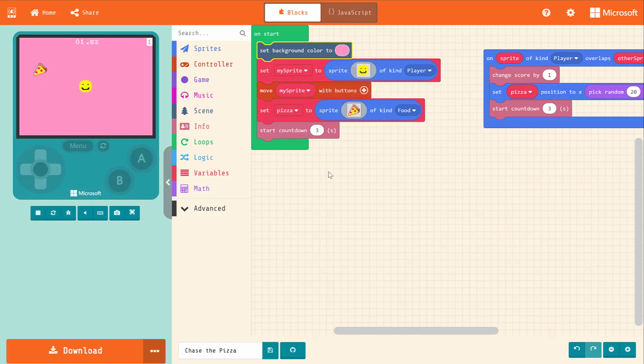Notice that any changes you make to your code are immediately reflected in the game simulator. This immediate feedback loop helps students through the trial and error learning process.